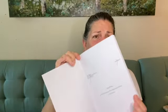But my first iteration of the book, I was so excited to open the box. And then I opened it, and look at this. It had the word count and my mailing address on the front. It just didn't look right. And then it had weird pages, and it had no index.